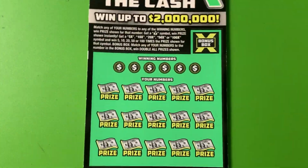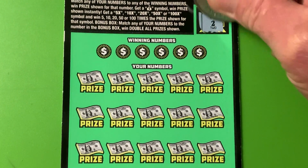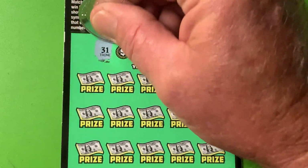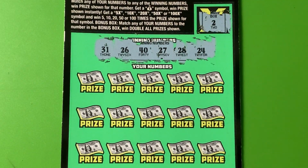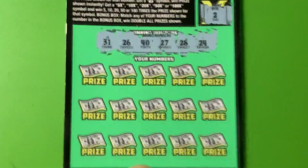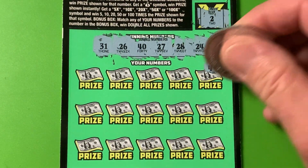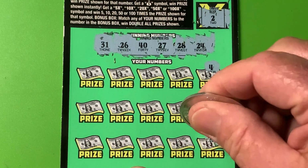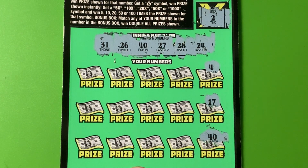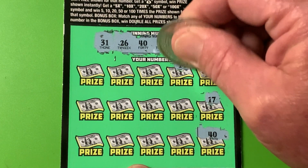Let's start off with ticket number 17. What is our win-all number? It is a 2. Our winning numbers are going to be 31, 26, 40, 27, 28, and a 24. And hidey-ho, here we go. Let's get it. 4. Shut the front door. 17. 40. Oh, look at that. Got a match down in here on the right bottom pocket corner. Nice. We got ourselves a single match.